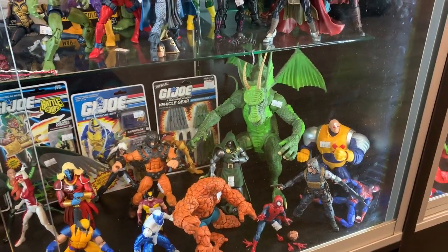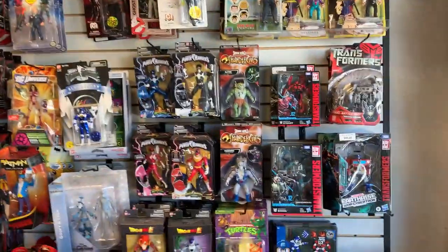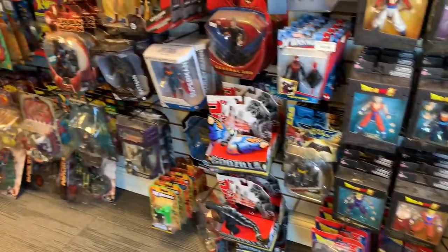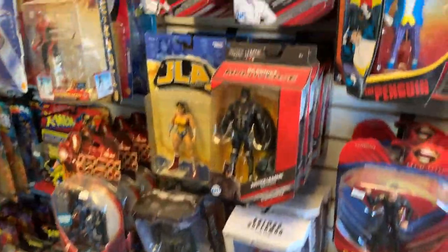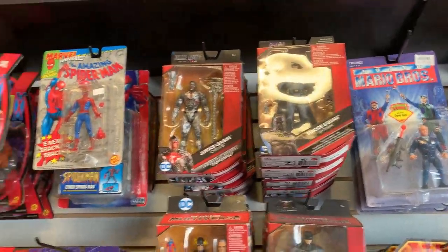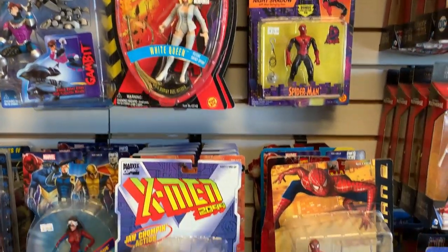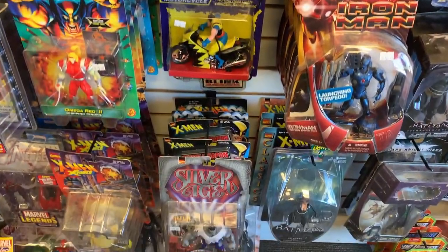Not bad. Marvel Legend, Ghostbusters up top, some Power Rangers. Check out these Dragon Ball characters. We got some DC action going on. Some of our multiverse Mattel figures. Move our way into Marvel and check out these older figures. Very cool.